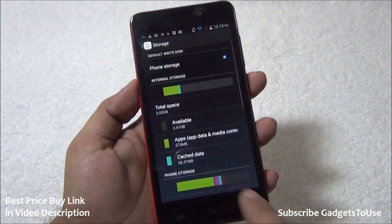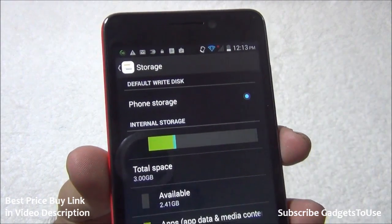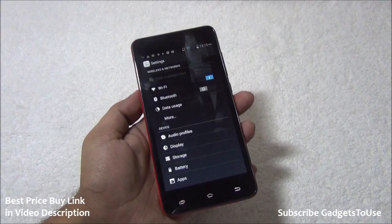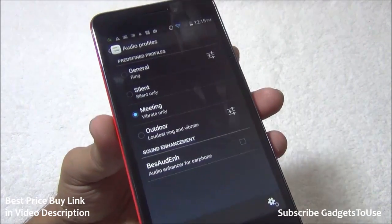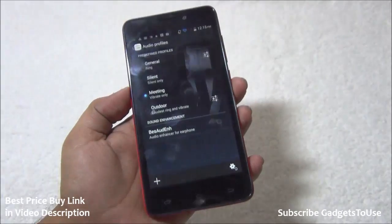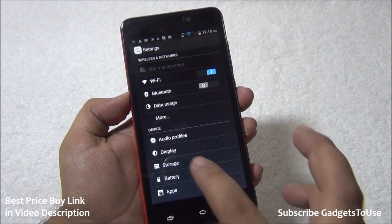And one thing which I like is that you also have the option of changing the default write disk. So once you insert an SD card, you can actually change the default write disk. Apart from regular options, you also have the option of enhancing the overall quality of sound which you will hear from the headphones, and here you have the option for the same. Once you check this option, the overall quality of sound which you will hear from the headphones which come within the package will get better.